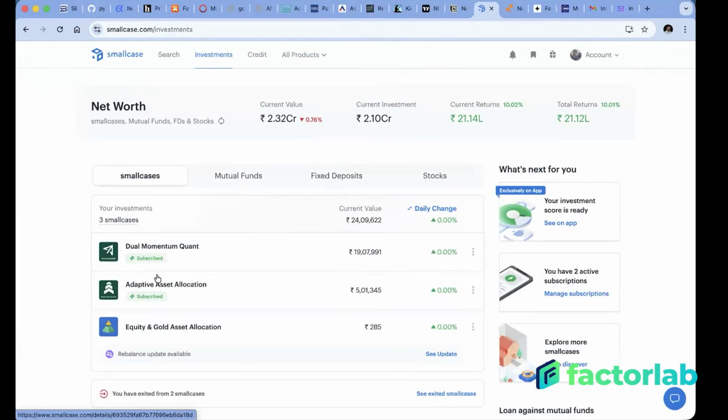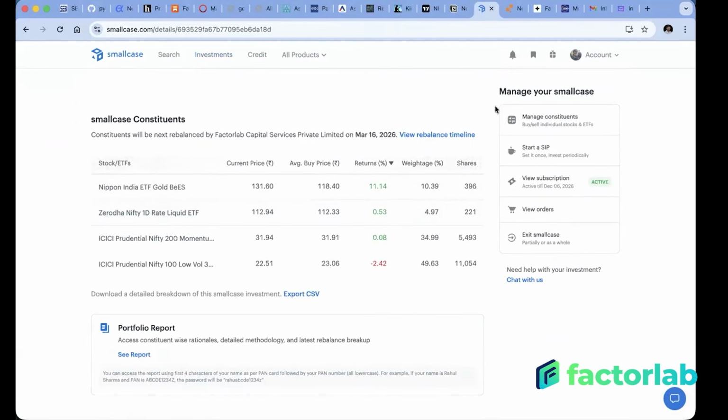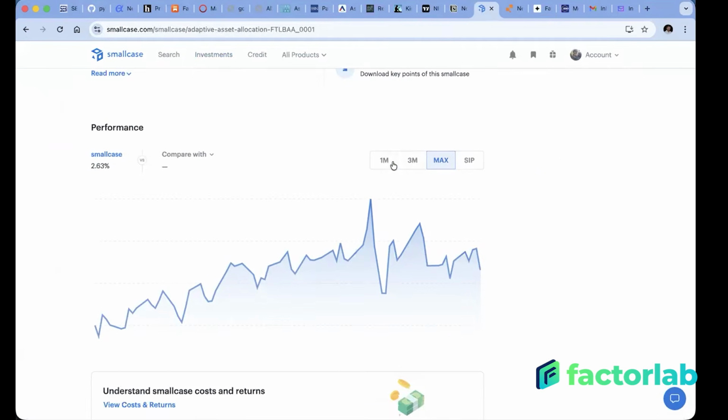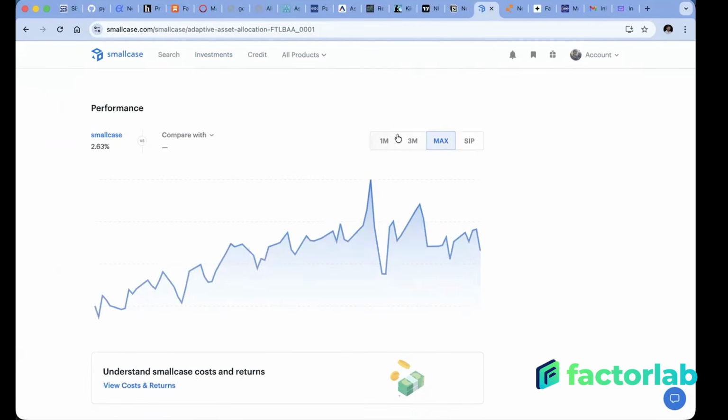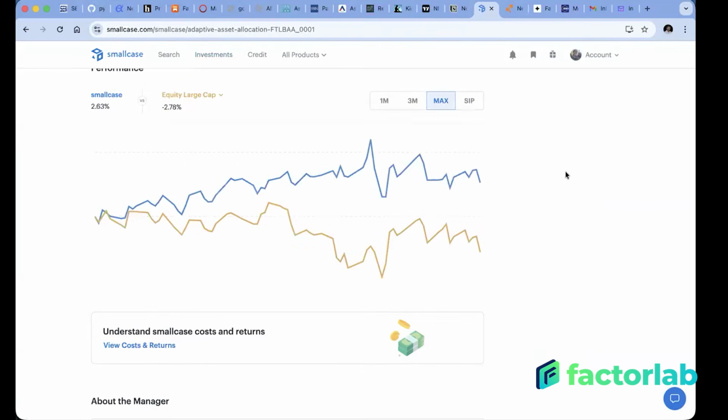So I'll first start with our adaptive asset allocation, which is a more balanced strategy. I'll show the performance on a maximum or since inception basis. We launched the strategy on 17th of November 2025. It has almost been 3 months, 3.5 months. Now let me compare it with the large cap as well as multi cap strategies.